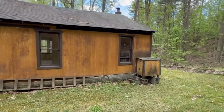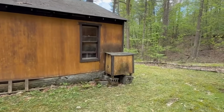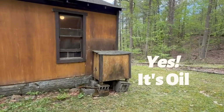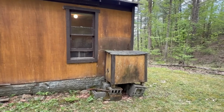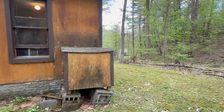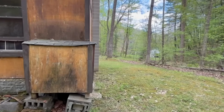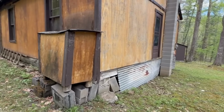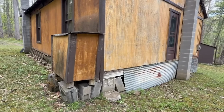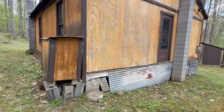And I believe this is oil that they have. There's a furnace inside that burns oil, I believe. Or I may have that wrong. That may be propane. Regardless, we'll see that when we go inside.